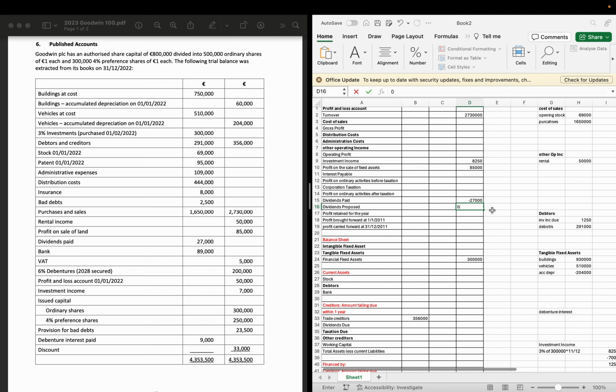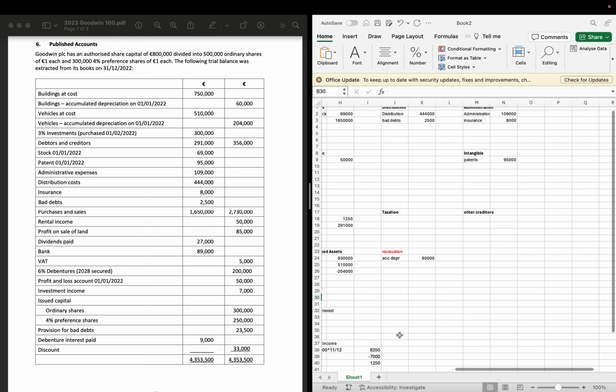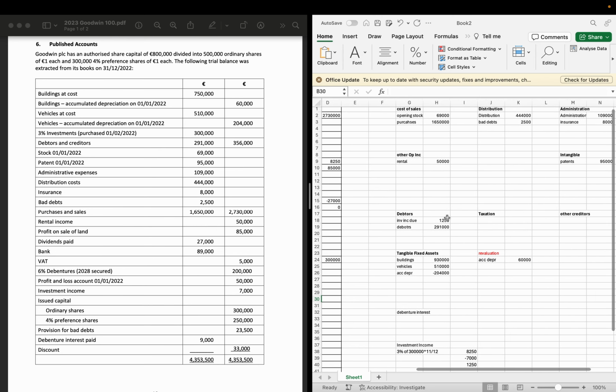Next one then, bank, 89,000. So a bank is a debit, so we can put it straight into our answer. It's a current asset. VAT. Now VAT's a credit, 5,000. So VAT is obviously you can either owe it or it's owed to you. So if VAT's a credit, it's taxation due. So we owe it. So we'll put that in over here. So the VAT is 5,000.